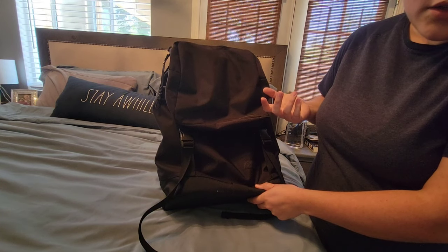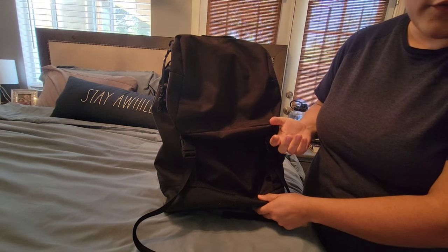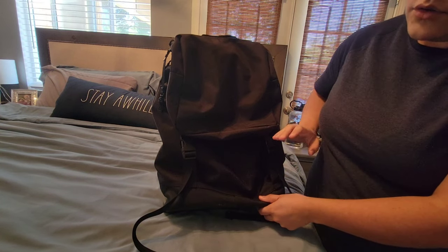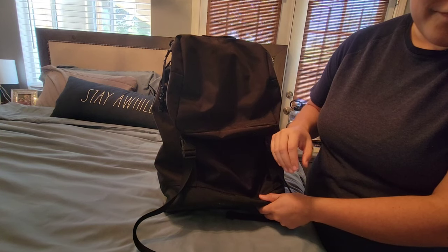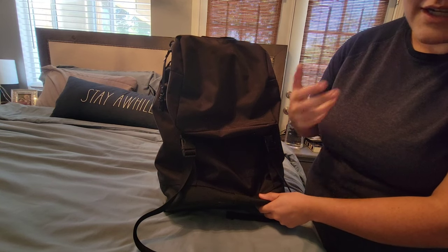We took this to the beach, to the zoo. For the zoo, it worked out perfectly, honestly. We were able to throw in all our sweaters, two water bottles, snacks, snack packed cubes in there, four sandwiches, a bunch of snacks for everyone.